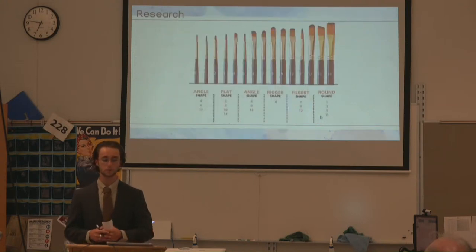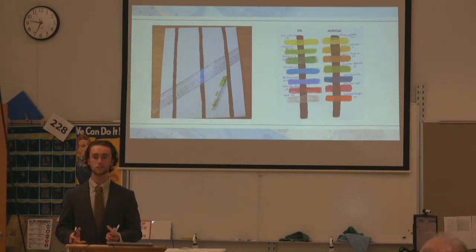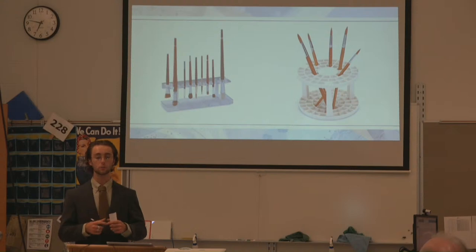And some of my research, I had to look at different brush heads to ensure the universal use of my product. I searched up opacity scale to give myself a little bit of inspiration of how I would be collecting quantitative data. I also looked up paintbrush holders and racks to figure out ways how I would design the circular drying rack on my paintbrush cleaner.